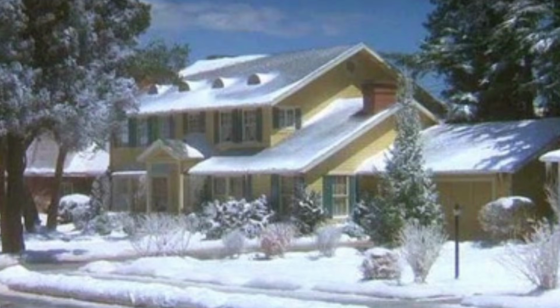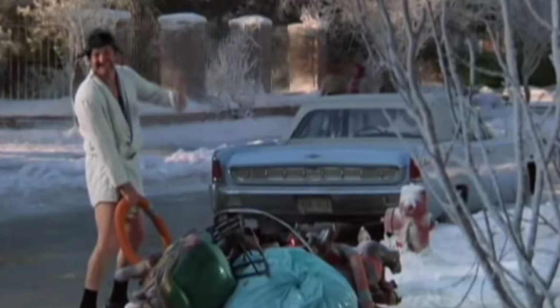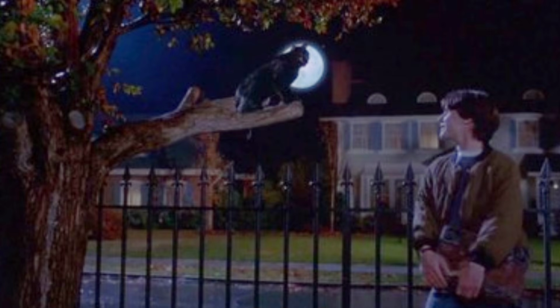It was right here in the front yard where the entire Griswold family stands waiting for Clark to turn on the Christmas lights. And it was also right there at the curb where Cousin Eddie's emptying his, well, you know, you've seen the movie. Now, this house has also been featured in an episode of Beverly Hills 90210. It was featured in the movie American Beauty, and it can be seen in the background in Hocus Pocus.